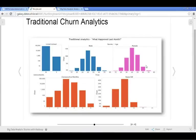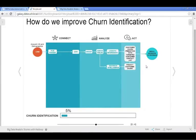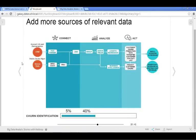And as a result, traditional churn analysis is actually only about 5% accurate. So how do we increase that? And the great thing about big data, particularly when we apply it to predictive modeling, is that the more sources of relevant data and the more data that you have, the more accurately you will be able to predict what's going to happen next. So we can see that when we actually add device data to our models, our ability to identify churn increases from 5% to 40%.